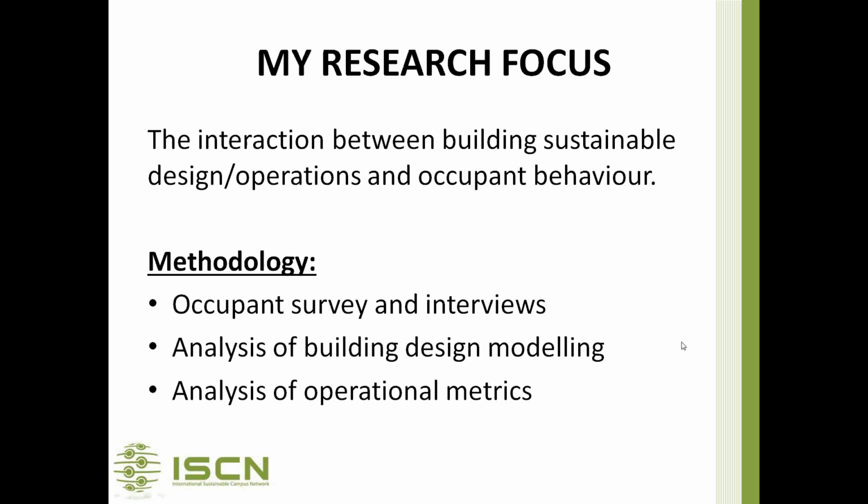Since retiring and moving in as a visiting fellow at Research School, I've been looking at the interaction between building sustainable design and operations and occupant behaviour. The methodologies I've been using have been surveys and interviews, an analysis of the original building design model against the demonstrated actual operation of the buildings, and an analysis of the operational metrics. So what are the actual buildings doing?